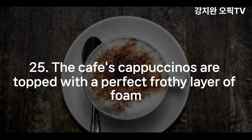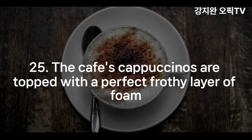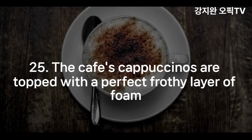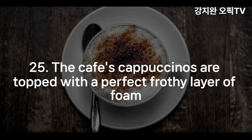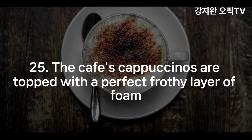The cafe's cappuccinos are topped with a perfect frothy layer of foam.